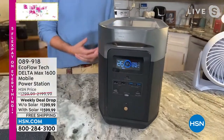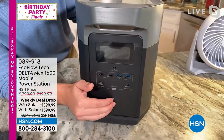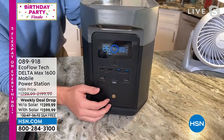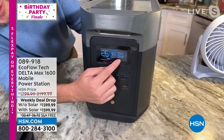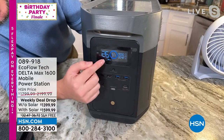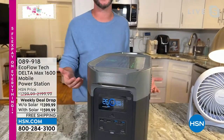Remember, no guessing. If you had a gas generator, would you know not only how much power is left or how much gas is left, but how much time with everything that you've got plugged in? This is going to show me all of the wattage and output wattage that I've got going, and it's going to show me and calculate every bit of information to 26 hours. So I don't have to worry about guessing.